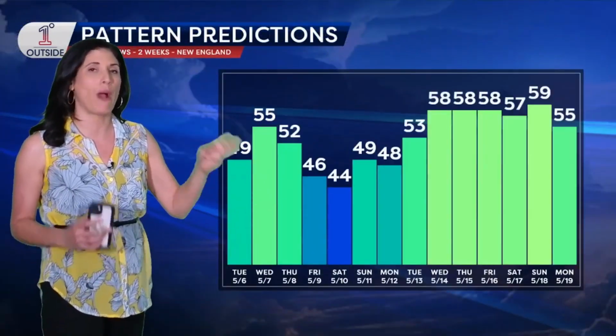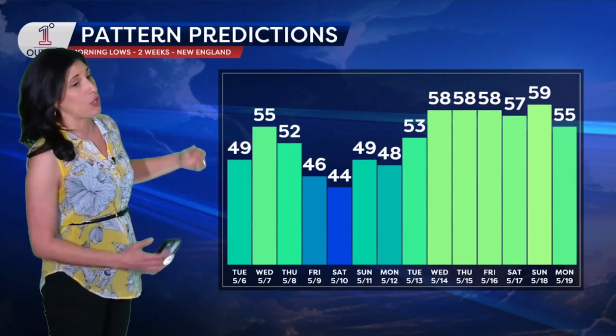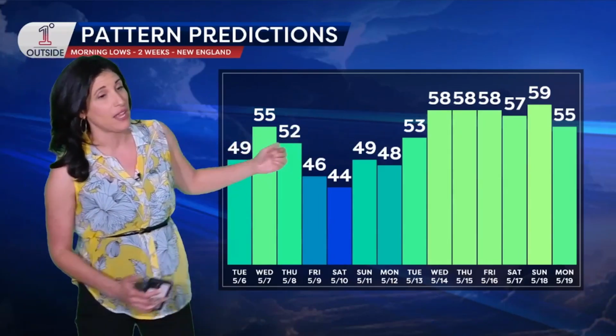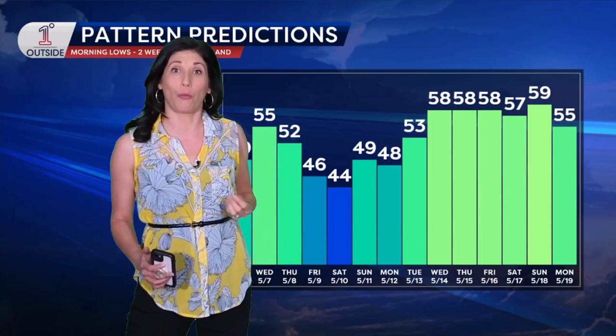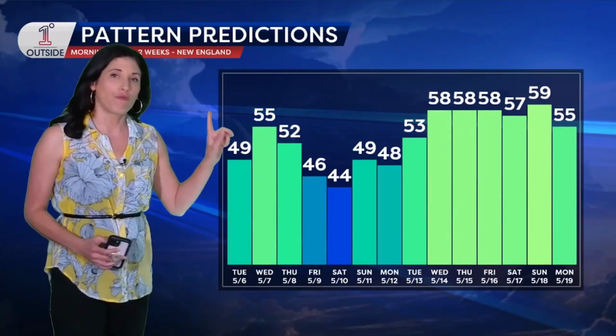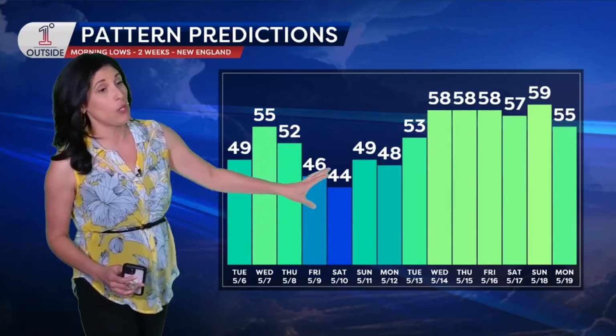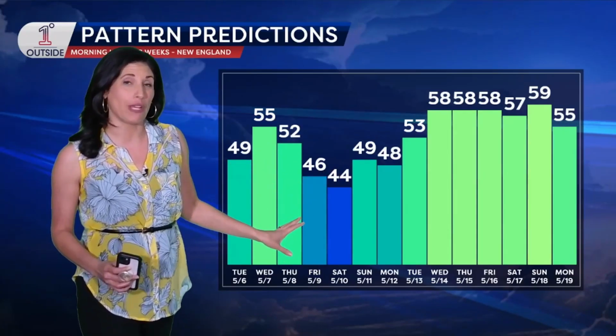Now, northern New England, far northern Vermont, New Hampshire, and northern Maine, I don't think we're totally out of the woods just yet. As you see, the overnight lows are generally in the 40s and 50s. In fact, much of next week with some of that warmer air coming in, even the overnight lows will be in the mid to upper 50s. Thursday night into Friday, and then again Saturday night into Sunday, even though the New England-wide average is in the 40s, the far north country may have a few pockets of frost, particularly in northern New Hampshire and northern Maine. So that's one thing to keep in the back of your mind.